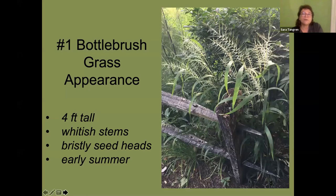So I'm going to share 8 native grasses with you today. And for each one of those, I will talk about a sort of a sequence. I'll start with what the grass's appearance is, and then I will talk about that grass in nature, let you know a little bit of the natural history for that species, and then I will talk about the use of that grass in either a garden or a meadow setting. I'll show you some photographs of that.